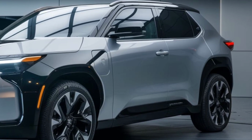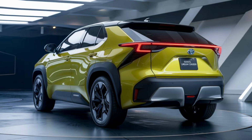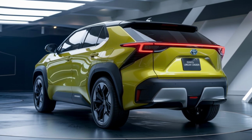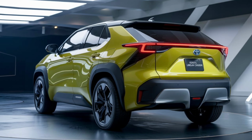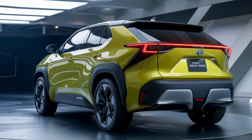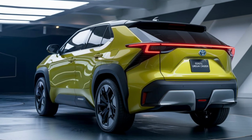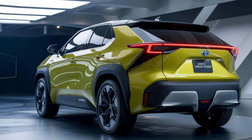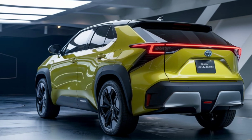In terms of driving dynamics, the 2025 Toyota Urban Cruiser offers a composed ride. The suspension is well tuned to absorb bumps and rough patches on the road, providing a comfortable experience for all occupants. Handling is responsive, and the vehicle feels stable and secure, even when cornering. The steering is light but precise, making it easy to maneuver in tight spaces. Whether you're navigating through busy city streets or enjoying a weekend getaway on the highway, the Urban Cruiser provides a balanced and enjoyable driving experience.